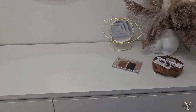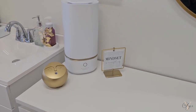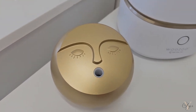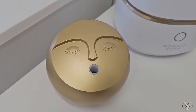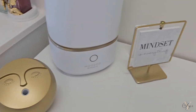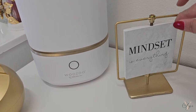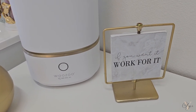Okay, so on this side of my dresser, I have an oil diffuser. This oil diffuser, I actually got at Target on sale. It was $7. So cute. Has little lashes. So yeah, I diffuse oil in this. Over here, I have this little decor that says mindset is everything. And on the back end, it says if you want it, work for it.